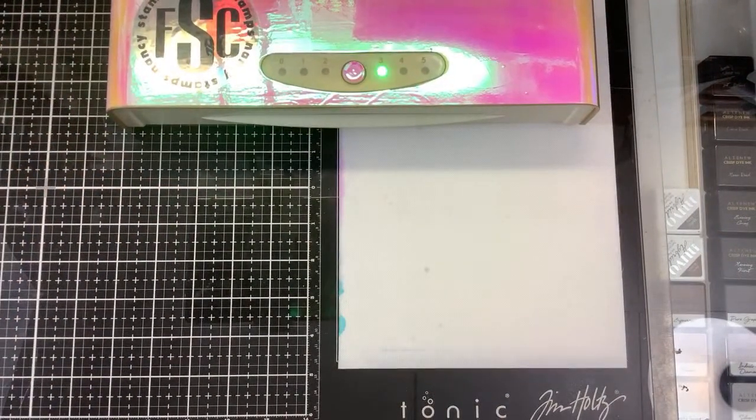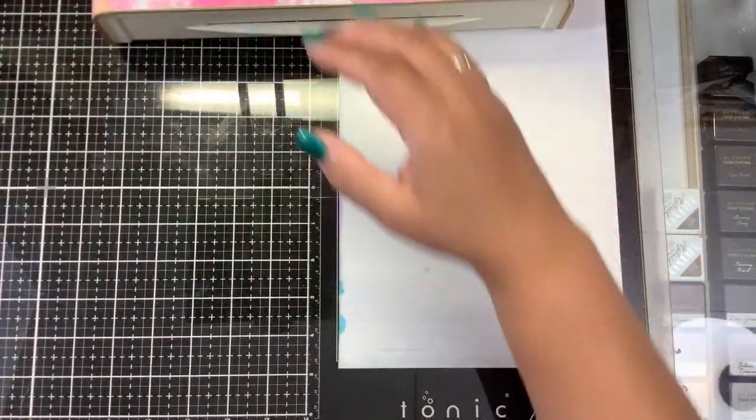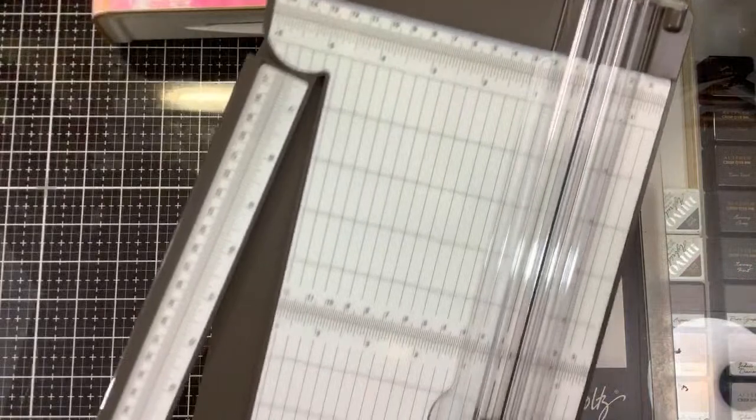Where are my... Margaret is here! Margaret, I have a sneak peek for you, darling. But before I show it to you, I'm going to use my new trimmer and cut some foil down.